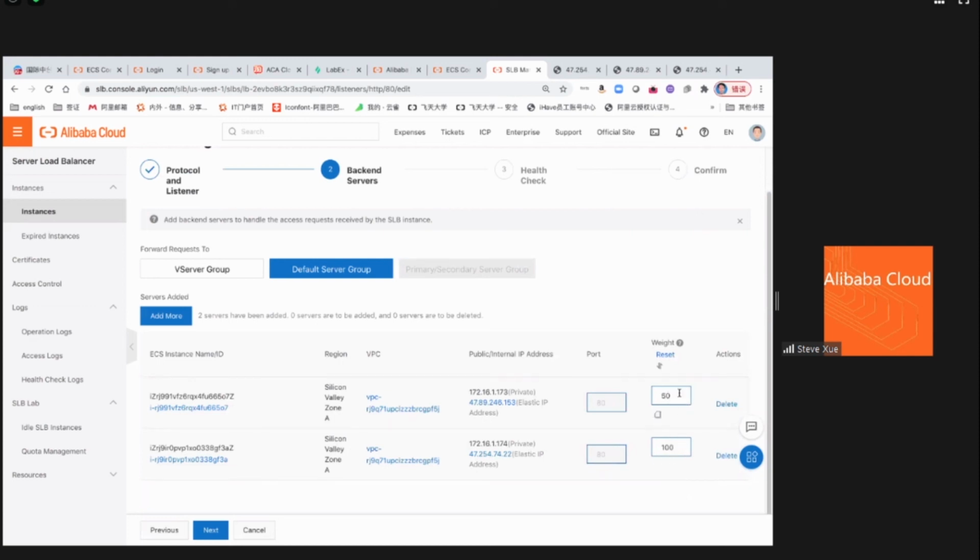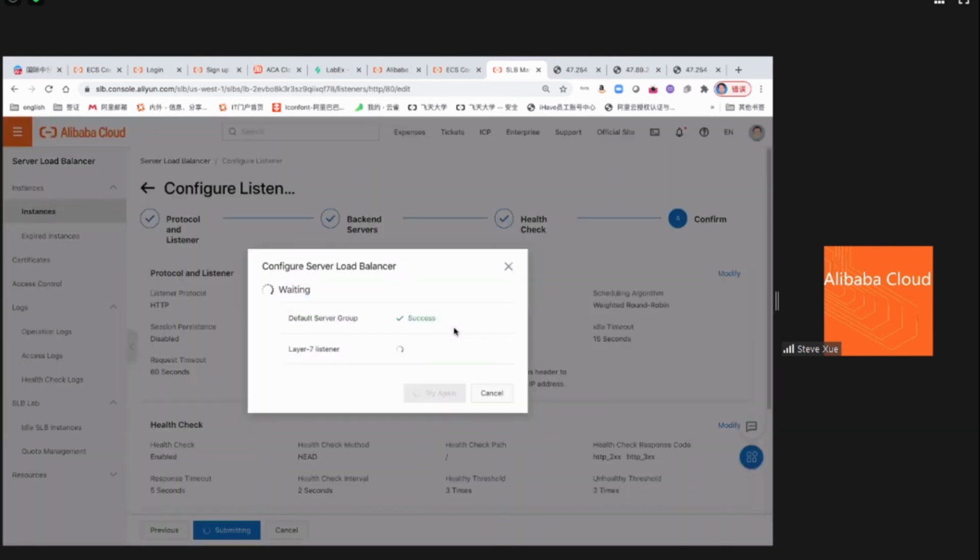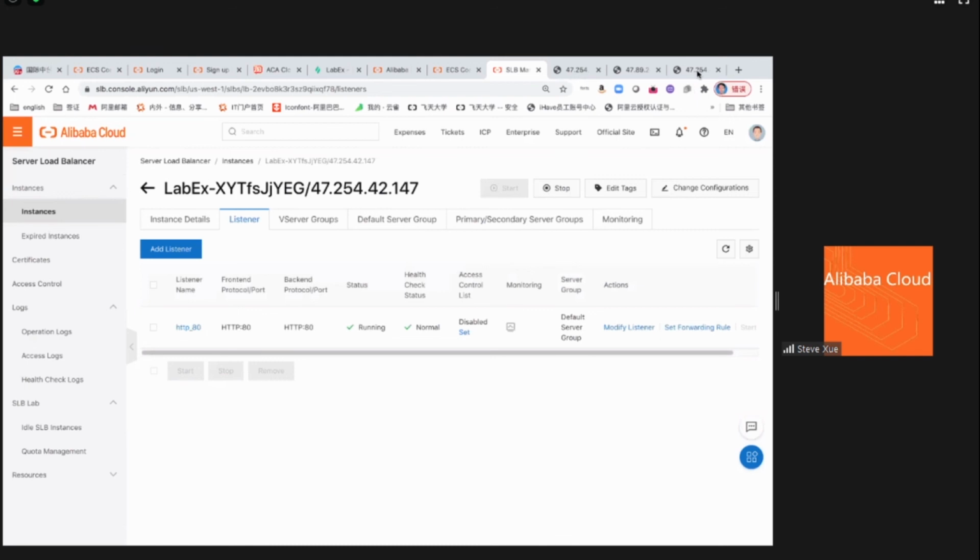Now they are not balanced, right? One takes more work and another one takes less. So I just make the change and click submit. After I do this, if you go back to the SLB page, when you do the refresh, 1, 2, 3, 1, 2, 3. Now you see server 1 is taking 2 responses, and server 2 is taking only 1 response, right? But because I'm on the window, it is not easy to check it out.